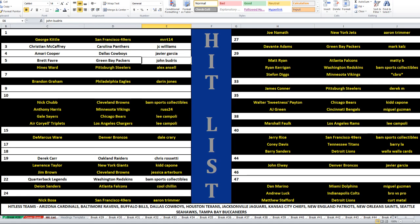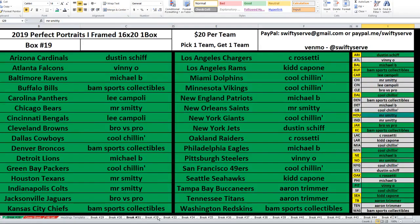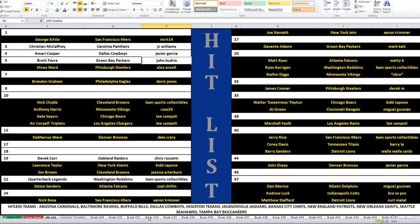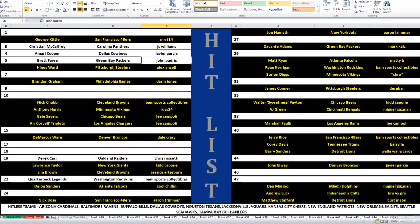We did five tonight. I thought we did six. We got the Redskins legends, we got Brett Favre, we got, ooh, number 19 I didn't fill in. That was Derek Carr. McCaffrey on three. Ray Lewis on Baltimore. Did I forget Baltimore? That's what it was. Ray Lewis. Yeah, Ray was our other one. That's right. We got old Mr. Ray Lewis. There we go. So those are the six we did tonight.